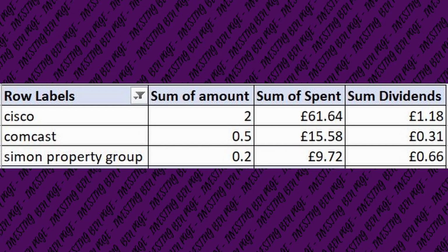If we jump over to the accumulative value of all the dividends from these companies particularly, we can see that for Cisco, I have had a total of £1.18 paid across for a total spend of £61. For Comcast, we have a total dividend return of 31p for a total spend of £15. And then for Simon Property Group, we've got a total payout of 66p for an overall spend of £9.72.